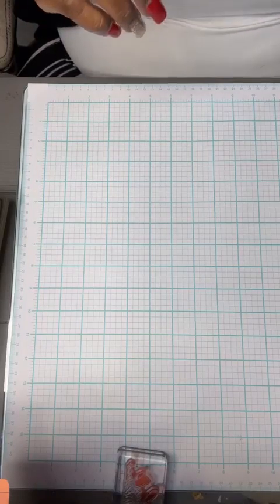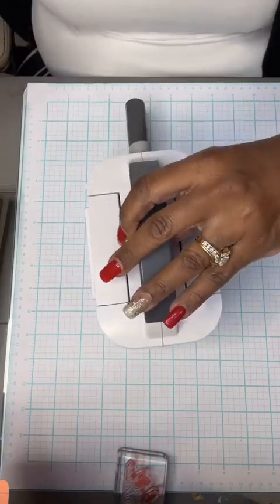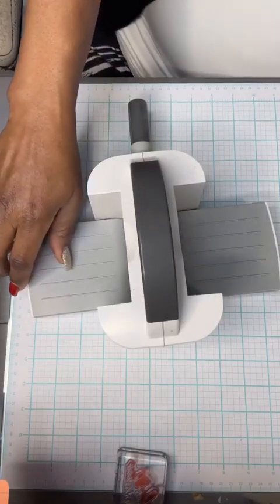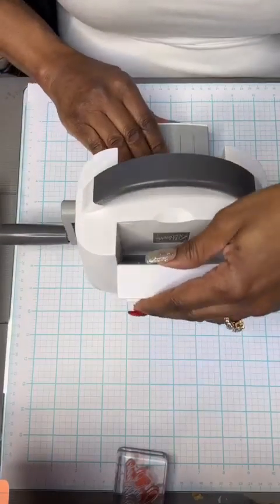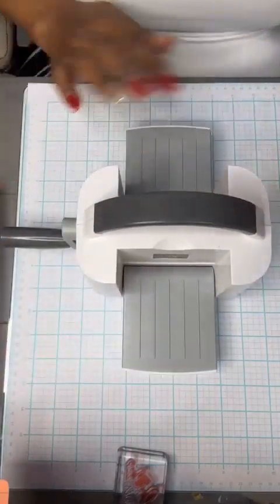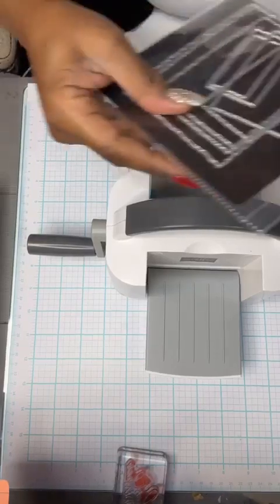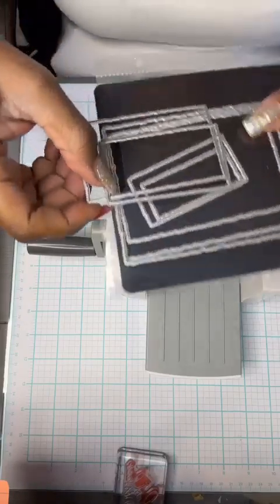And we're going to do a little bit of die cutting. We are going to use the Mini Cut and Emboss. Have you guys seen the Mini Cut and Emboss? So you see how it opens? It's very compact. And you just open both of the wings. And we're going to grab our deckled rectangles.